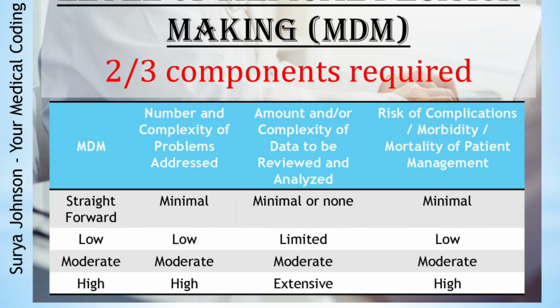For example, in this table, as you can see, we will see an example: the number and complexity of problems addressed is moderate, and the amount and complexity of data is moderate again, and the risk of complications, morbidity or mortality of patient management is low. So, in this scenario it is moderate, moderate, low.